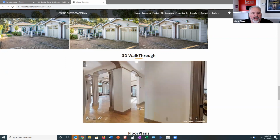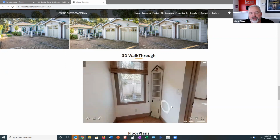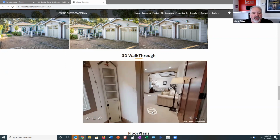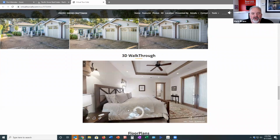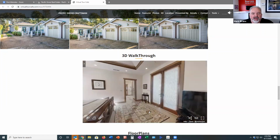And then as you go down this other hallway, it leads you to the master suite. And this is a large master suite, especially for Pacific Grove. This is something you'd expect to see in Pebble Beach. So it's got a large sitting area with a fireplace. And then here is the actual bedroom portion. You've also got these French doors that go out to the patio.